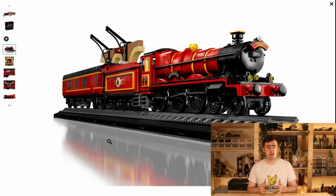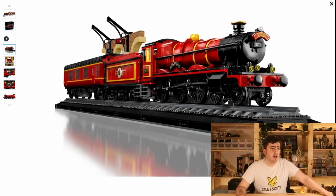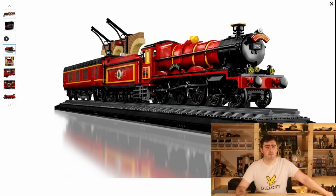Even for the little play sets, you'd have to remold a lot of the colours in a lot of the pieces in these new dark red colours, and that will obviously be the same, even more so, with a Hogwarts Express which takes up, you know, probably 2,000 to 3,000 pieces at least, maybe even 4,000. A lot of the pieces won't be available in dark red, and I get that. So that's why they use the normal red colour.